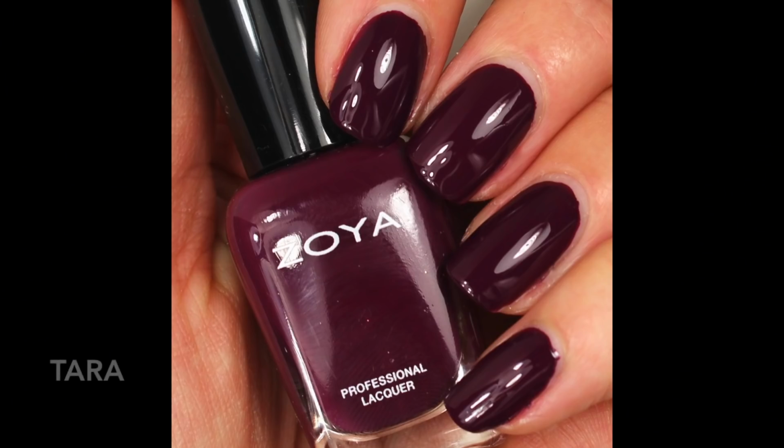And then the other one that I picked is Terra. I don't know why I only have a mini bottle of this. I absolutely love it. I probably only have like 1 more manicure in here. It is a little bit more purple than Rachael, but similar depth. So it's really dark, it's really deep, but it is a little bit more purple than Rachael is.